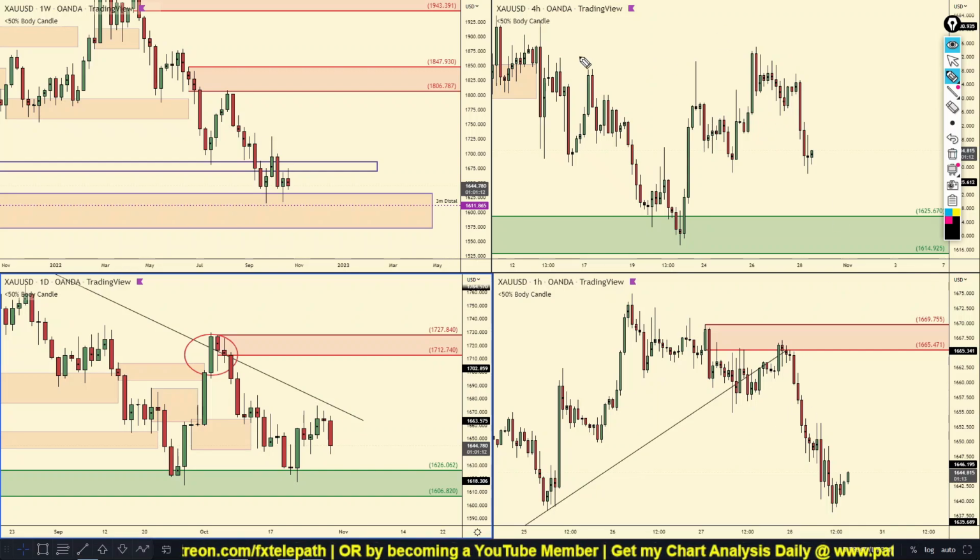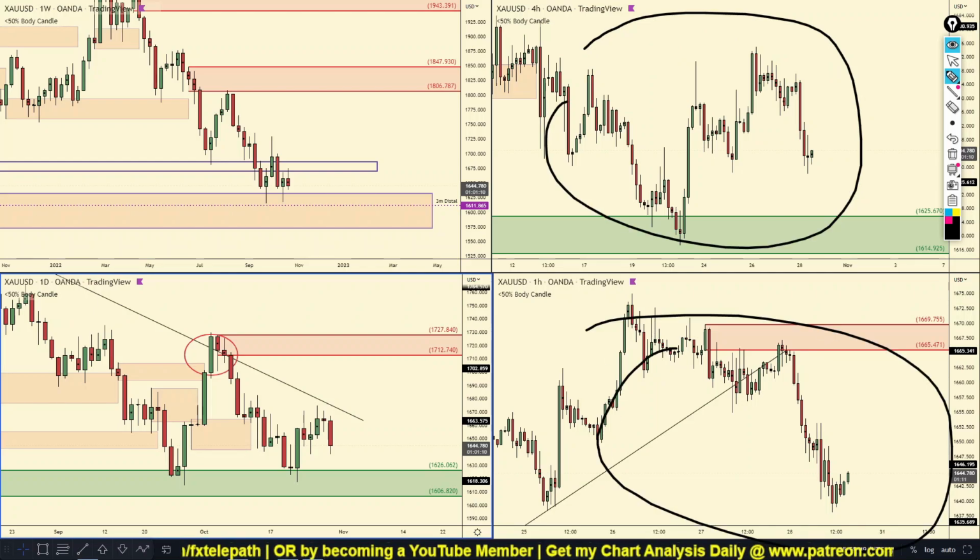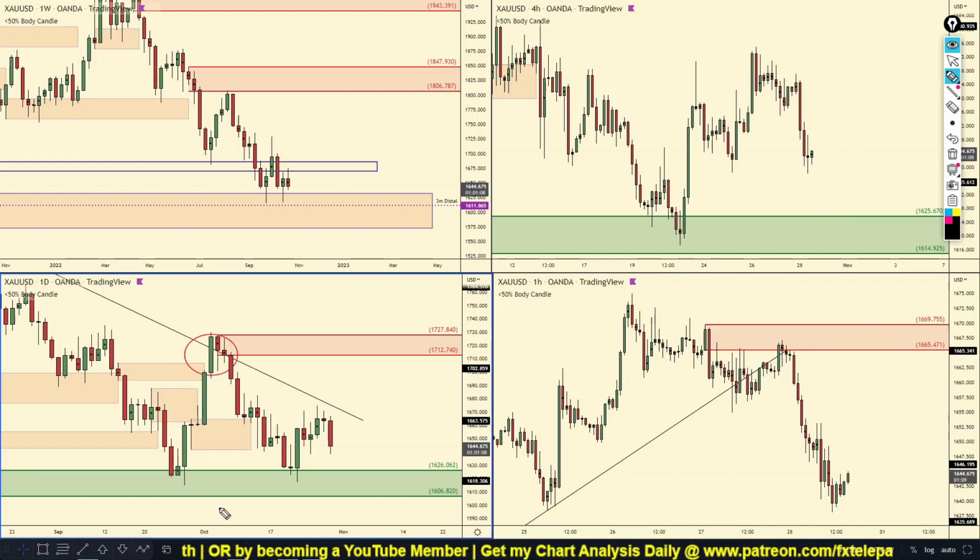So as far as shorts go, I'm not seeing much. There's really no trends even on the 4-hour or the 1-hour chart. So I pretty much don't like gold for trading right now. I would rather just wait to see this daily confirmation long before getting in long. And as far as shorts go, not really seeing a whole lot of opportunities.